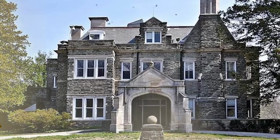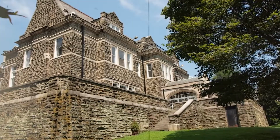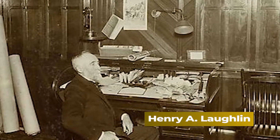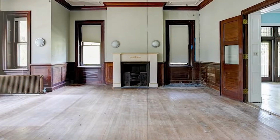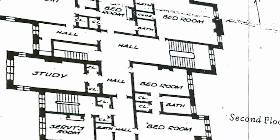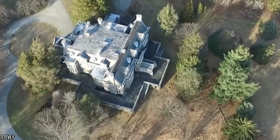Its iconic look is due to the use of stone that was quarried from all over Pennsylvania. Some have even described it as a stone masterpiece, and that's arguably what its builder Henry A. Laughlin was going for when he constructed Greylock Mansion in 1909. Inside, you'll find marble flooring, marble staircase, and a grand hall. Be sure to bring your friends, as they'll have plenty of space to hang out due to 8 bedrooms and 4 full-sized bathrooms. Outside, there's a patio and a carriage house.